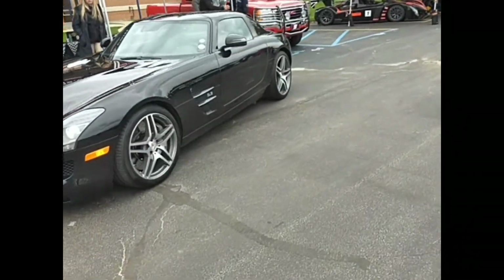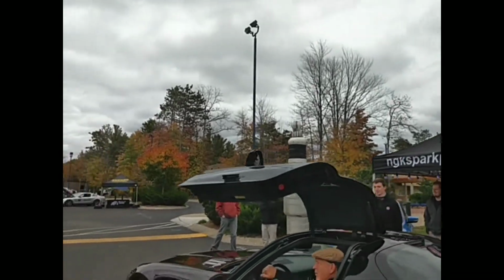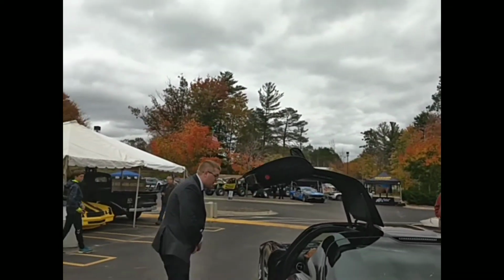The doors on this thing. Look at the doors. They're very odd doors. This is super cool. This is how we make it. With Apple CarPlay support for your iPhone. You gotta wear these tomorrow. It's everything.